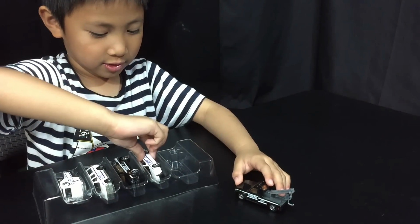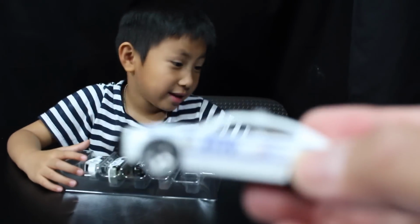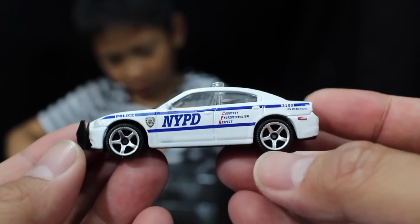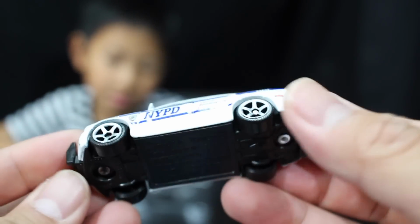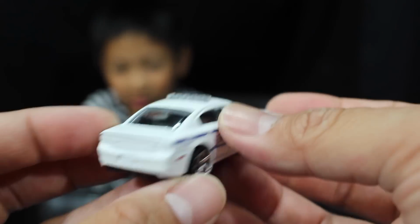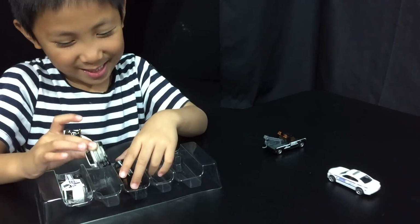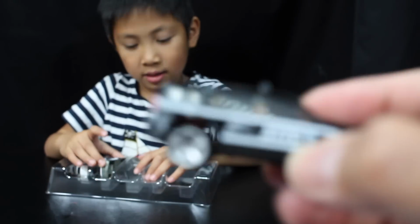Let's check out the next car, Dodge Charger, pursuit vehicle. I know this is cool. One of my favorite police car castings recently. Wish they'd put more detail on this. You know what my favorite car is? This car. Let's check out the next car.